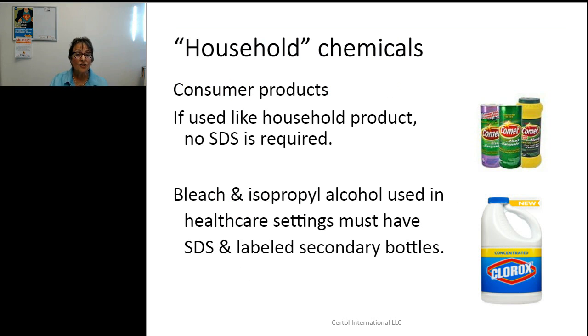Household chemicals, in general, you don't need a safety data sheet if they're just used for their household use. But once you start using bleach or isopropyl alcohol for instrument processing, you must have the safety data sheet for it.